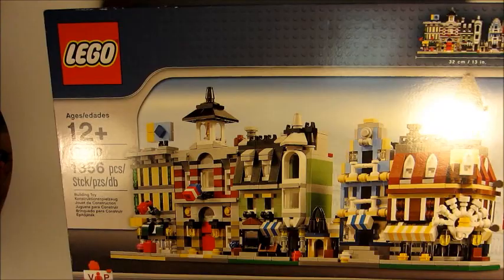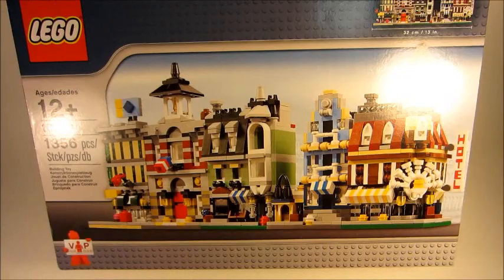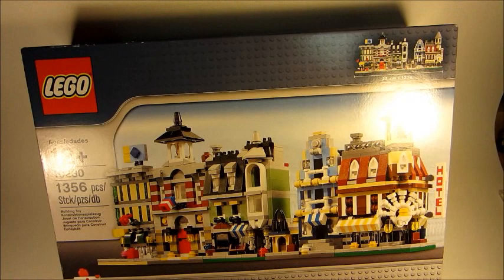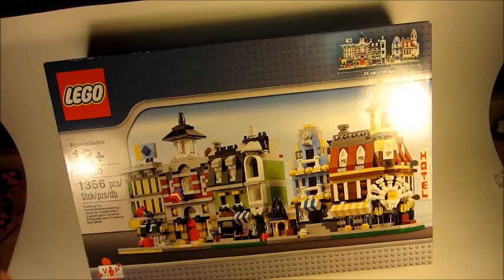Everything. It is set number 10230, how would I say that, 10230. It's got 1356 pieces of VIP Lego awesomeness. So, how cool is that?